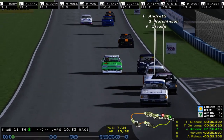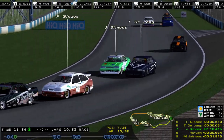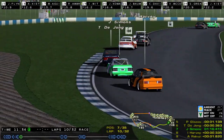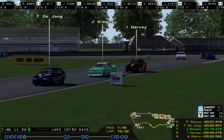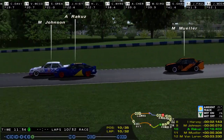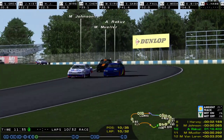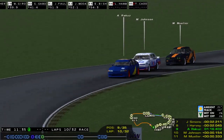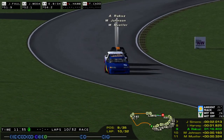So here we go, Simons overtaking Tamer de Jong here, but no, de Jong to the outside and he defends from the skyline. May I add a way faster car? Oh, Simons has a bit of a dent on his bumper. Yeah, he has his dent in the back. You see that on most cars for the end of these laps. Raccoons, smooth. Raccoons with a lot of speed.